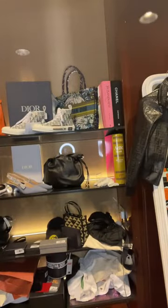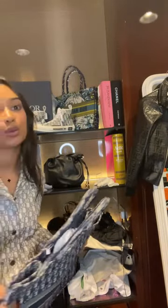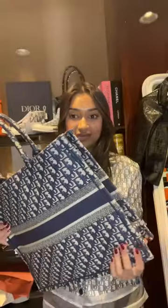Okay, guys, let's do some book totes. What book totes do you guys want to see? Because I've got three. I've got one, two, three. Okay, let's start off with a classic, because who doesn't love a classic?